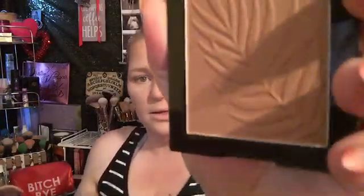It's just matte. I love the design in it. Wet n Wild has really good products here lately. I haven't tried a lot of theirs. I don't think I've ever tried any eyeshadows from Wet n Wild.